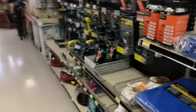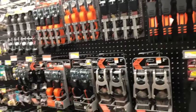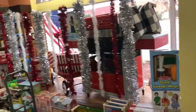They got everything in here. Look at this. They got tie downs, they got trailer supplies, and look at this stuff. It's all about the selection. They have these really cool window displays. I always like going by here, looking over that old sled up there. That's pretty cool.